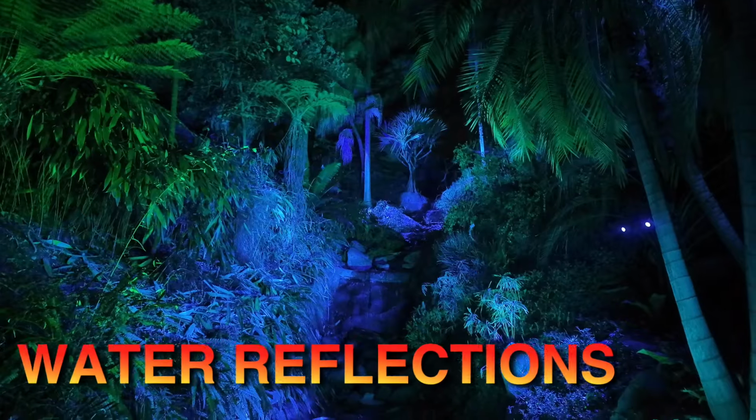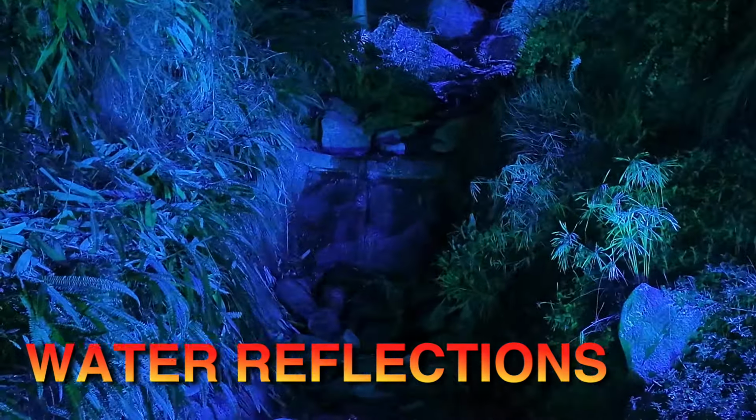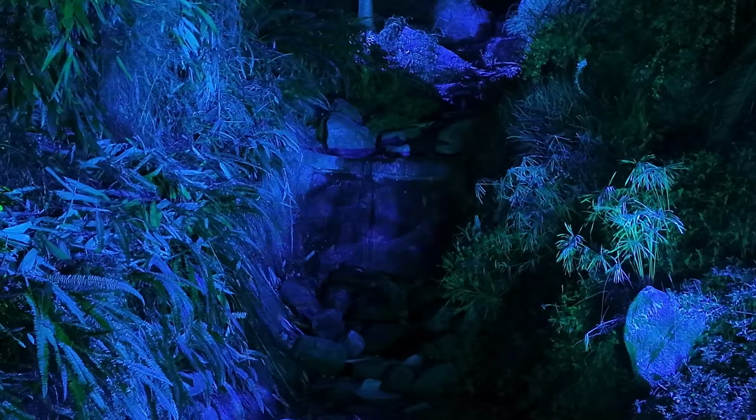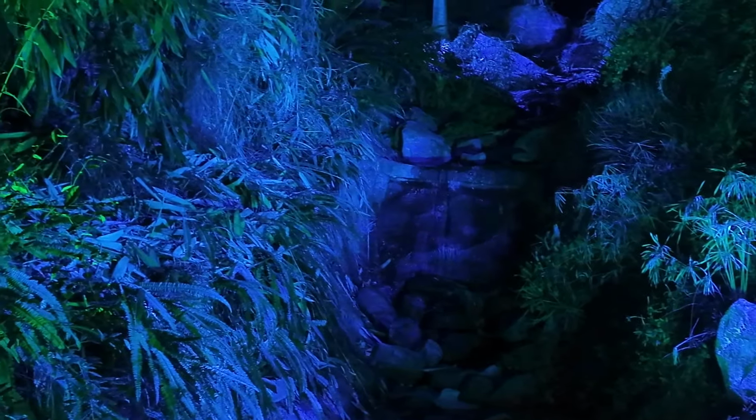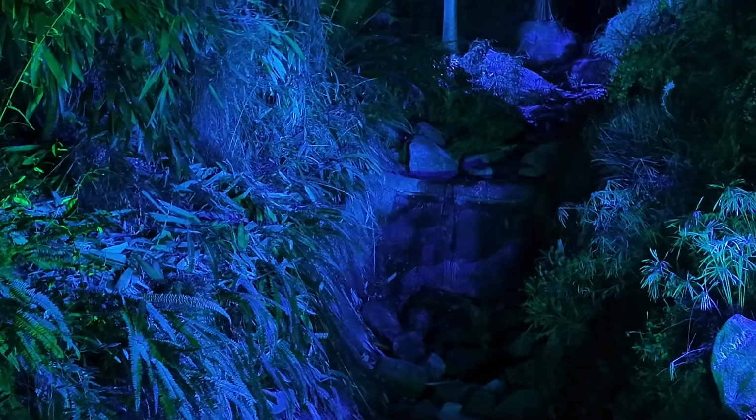So we made it all the way up to the top of the hill. It wasn't that bad, and we are rewarded with a wonderful little waterfall here. That's beautiful with the whites and the blues. It looks like constant flowing water, even on the grass and the leaves. Very pretty. A little lily pond right here.